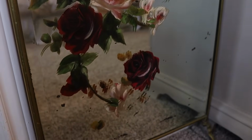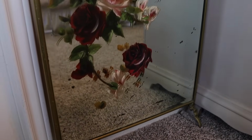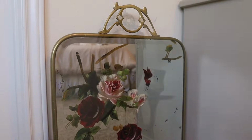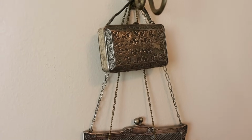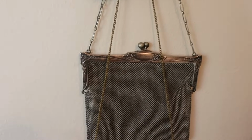So I eventually want to replace it with something older and dark wood to match the rest of the furniture. But anyways, if it's dirty, that is why. I did clean it though. But moving on, this is my mother's antique fireplace screen that we had in the house when I was a kid. And then above that, I have a brass candle sconce and some of my metal purses hanging from it.